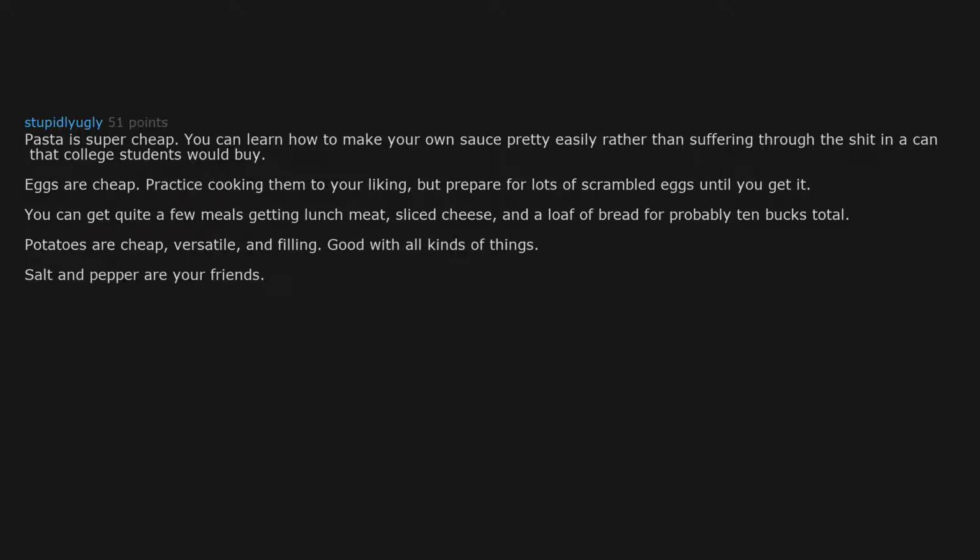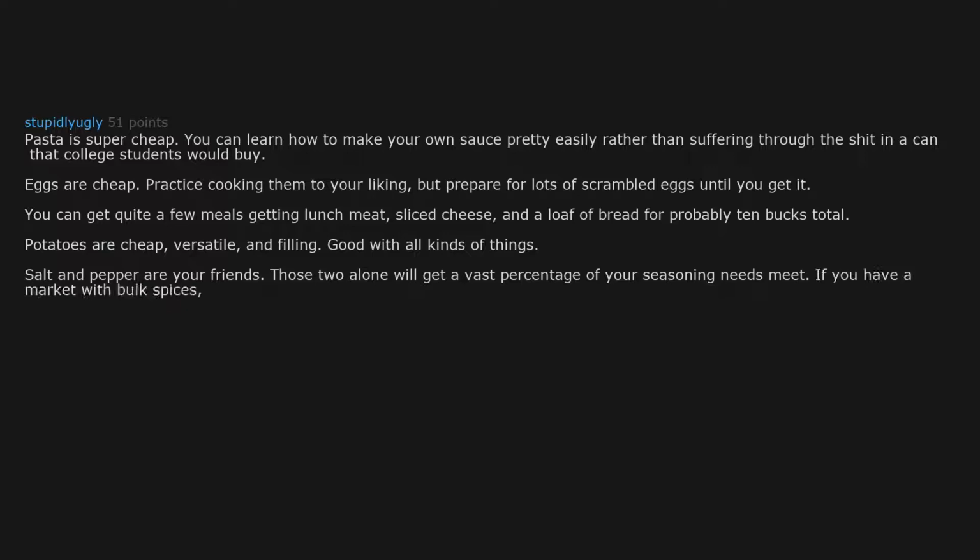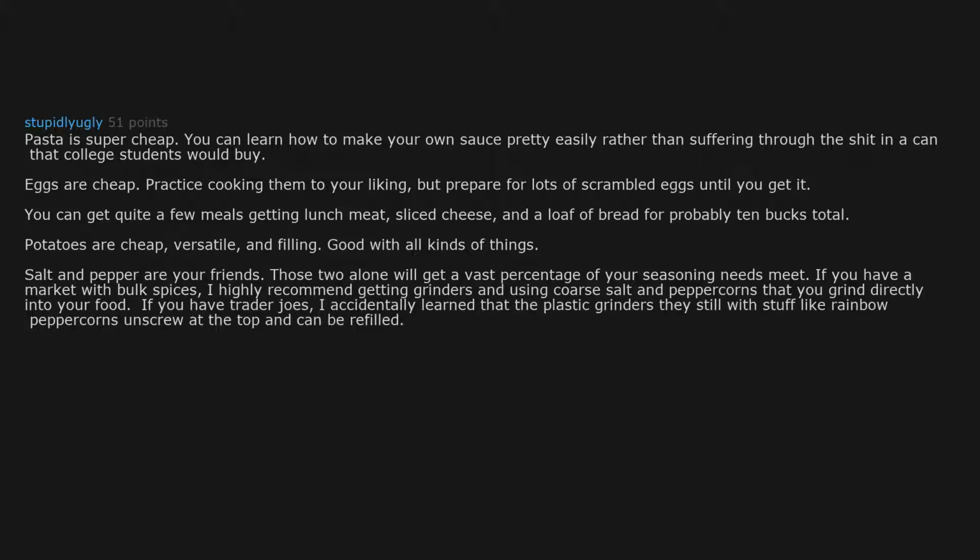Salt and pepper are your friends. Those two alone will get a vast percentage of your seasoning needs. If you have a market with bulk spices, I highly recommend getting grinders and using coarse salt and peppercorns that you grind directly into your food. If you have Trader Joe's, I accidentally learned that the plastic grinders they sell with stuff like rainbow peppercorns unscrew at the top and can be refilled. They work really well. Learn to cut an onion.